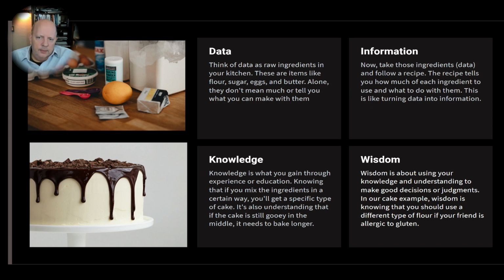Here's another example. Data: if you look at the raw ingredients, we have eggs and sugar. We take those ingredients, data, and we follow a recipe. This recipe tells you how much of each ingredient to use and what to do with them. So you add eggs and flour, and you start mixing them. And knowledge you gain through experience or education. So now we know how to make a cake. And we make the cake again and again, and it's great.